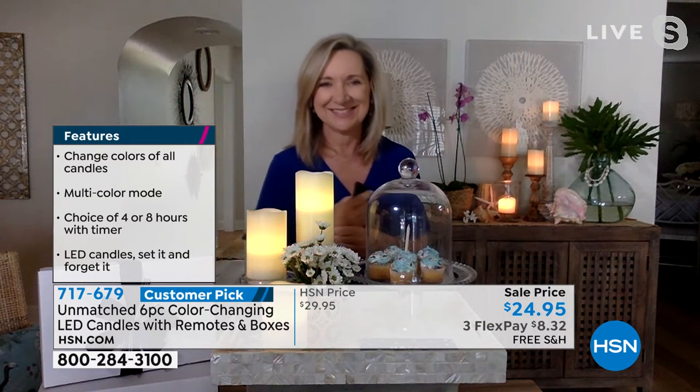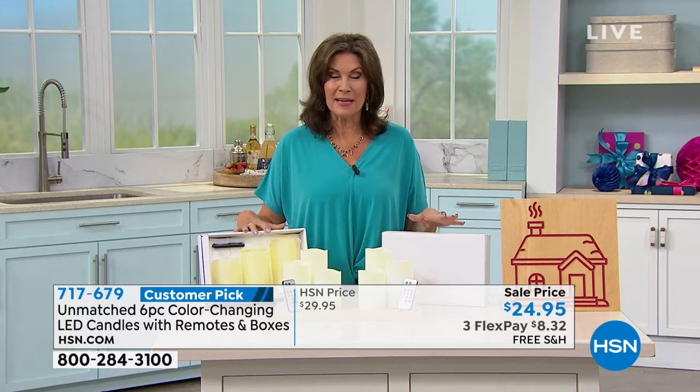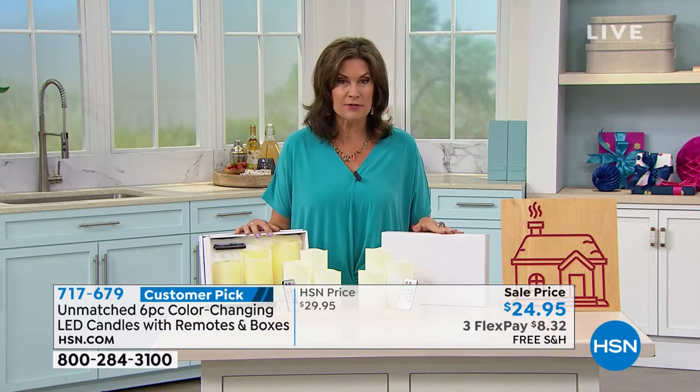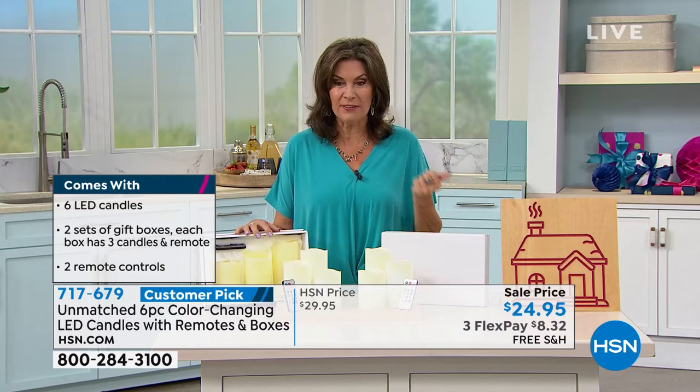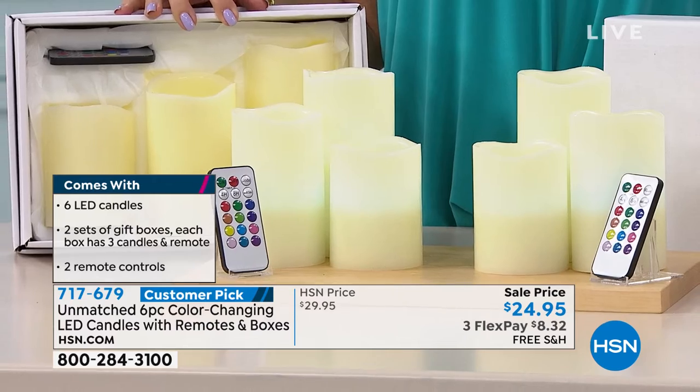It's already a huge customer pick, but like I said, we're in final quantities now. And with that free shipping and handling, if you want to do a couple of sets, a few sets, this is the day to do it. The 3 flex payments, $8.32. But absolutely don't miss these.